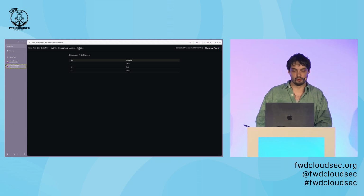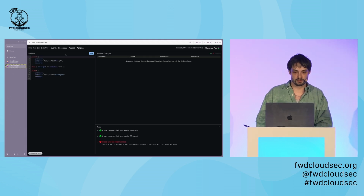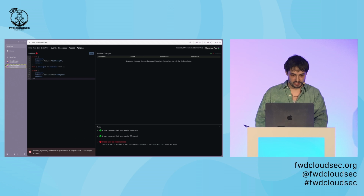So I'm going to go back through, into the policies view. This is the current policy which has been deployed. So I'm allowing anyone to call the get receipt if they're the owner. But I can see here in Cedar, this is currently too permissive. I'm just allowing anyone to call the get object action on any resource. I'm going to go and fix this now.